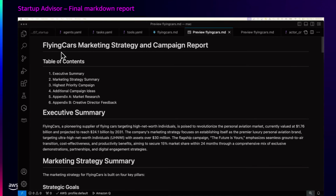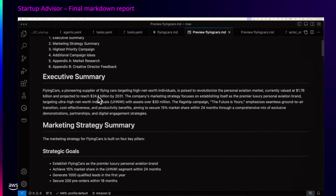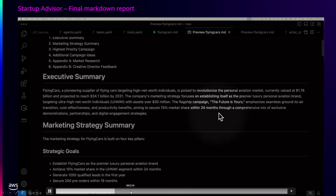It's got a table of contents. It's got an executive summary. It's got details about campaign ideas, goals. And we've got the 5-minute timer ringing here. So it talks about the market size. It talks about competition. All of that is captured in this output from this overall process.